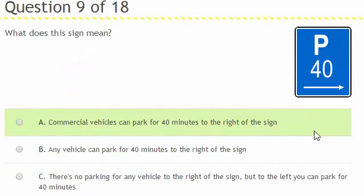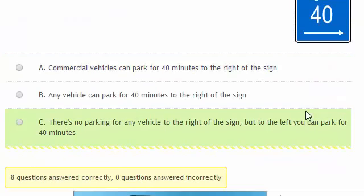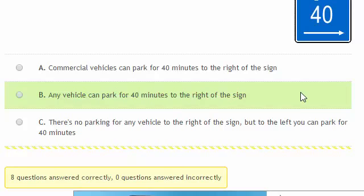This sign is a parking sign that shows to the right of it you can park for 40 minutes. Any vehicle can park for 40 minutes to the right of that sign.